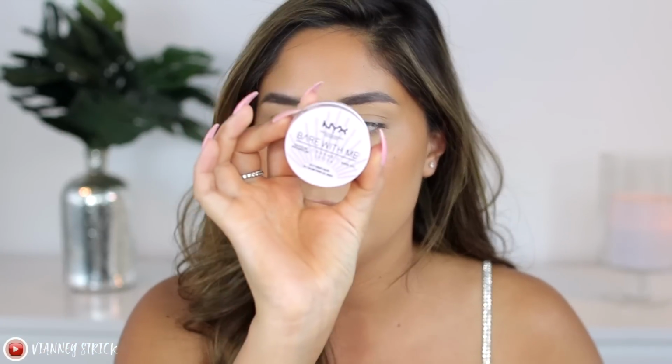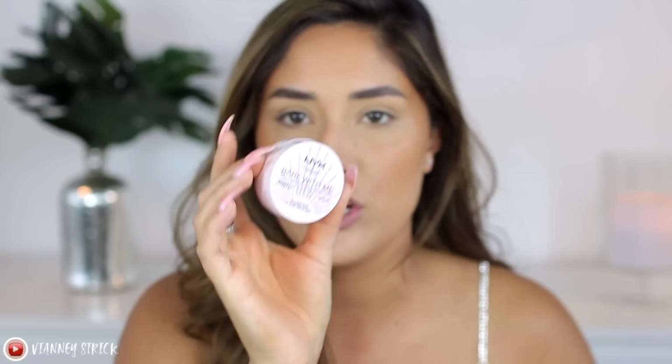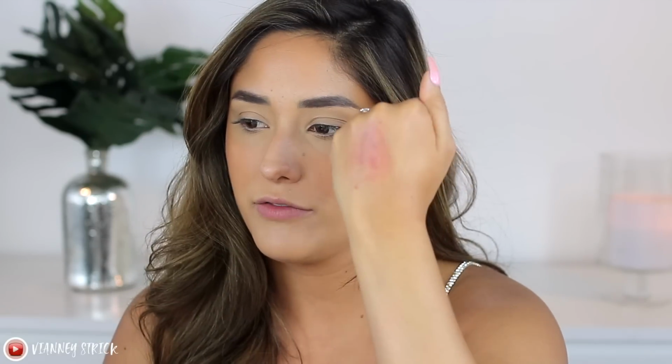But I wanted to show you guys different ones first before we apply this because there is so much at the drugstore, and I wanted to show you guys some tricks. Some of the ones that I have, I recently tried this one. This is the NYX Bear With Me Jelly blush. It is very intense looking. It looks really dark at first, but when you start blending it out, it really does get a lot softer.